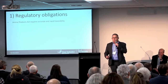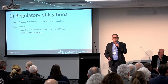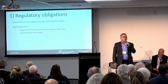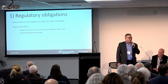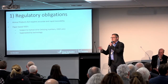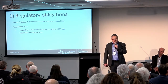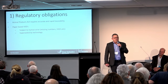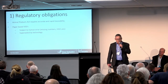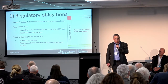Regulatory obligations: the Animal Products Act requires one up, one down traceability, and it requires it in a really rapid manner. So you can imagine if we got audited by overseas regulators, they want to have a look through. They don't want to be going through folders of paper. Maybe some paper-based VSD forms might be missing. They want to see rapid and accurate traceability. Those paper VSDs are subject to human error, whereas we're taking all of that out with the handheld scanners, as their technology has superseded paper-based.